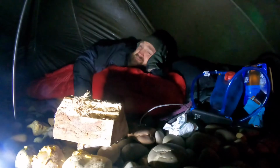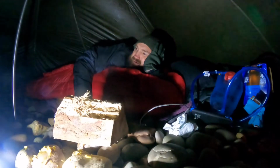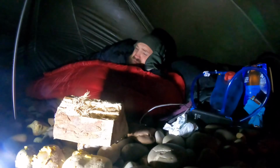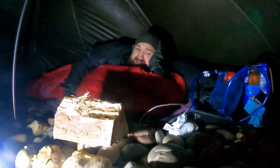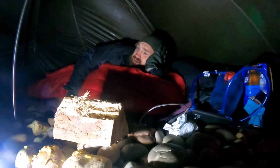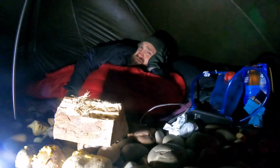But it's going well. I've just been out for a wee and to see if I can find any wood. None there. But this is why you do little test runs. So now I know: check the size of my logs, bring a tool, small axe. What else should I have done that I didn't do? I think that's the only learning. Coffee. I forgot coffee for the morning, which is ridiculous.